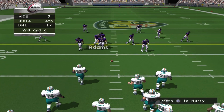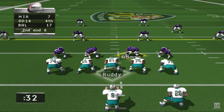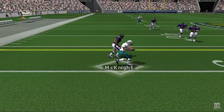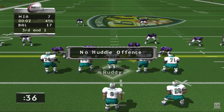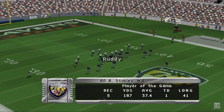The defender has nothing to be ashamed of. The receiver just made an incredible catch. The wideout snags it. McKnight taken down at the 33. They were both there, but the receiver managed to outfight the defender for the ball. Now, Dan, that was anybody's ball.